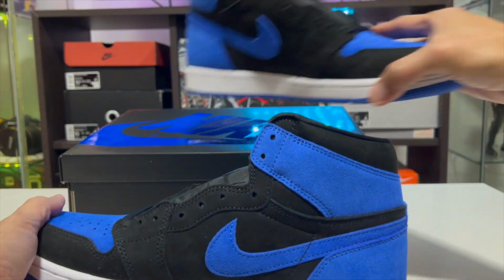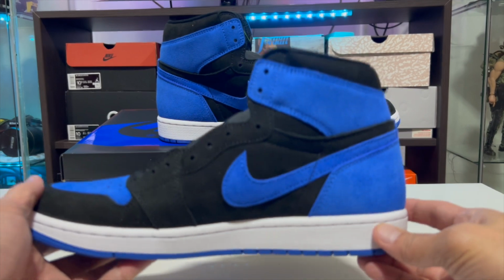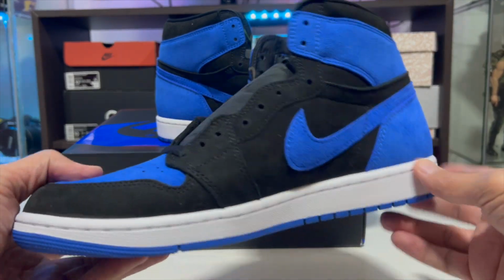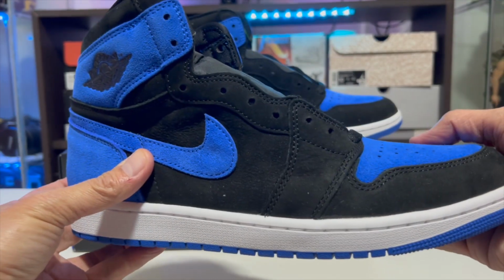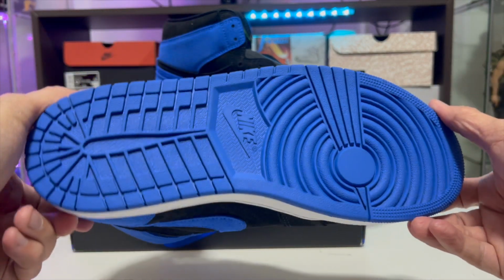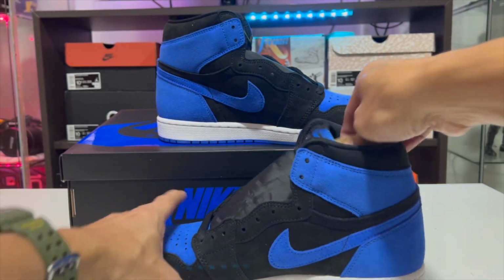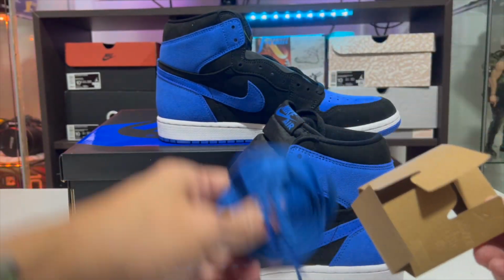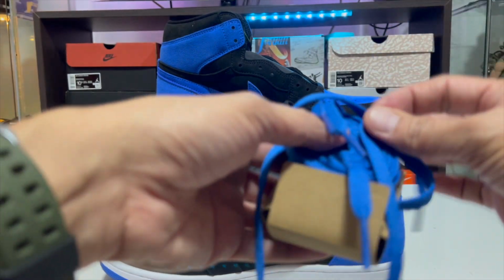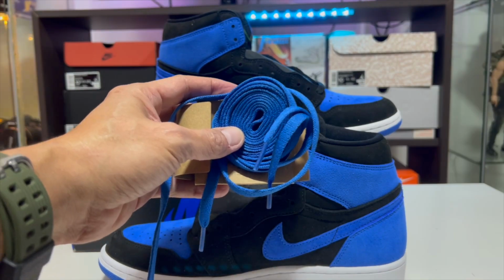So this is the Reimagined Royal. Wow. Ganda. Okay, so it comes with, what else? Sorry. Extra lace, which is color blue.